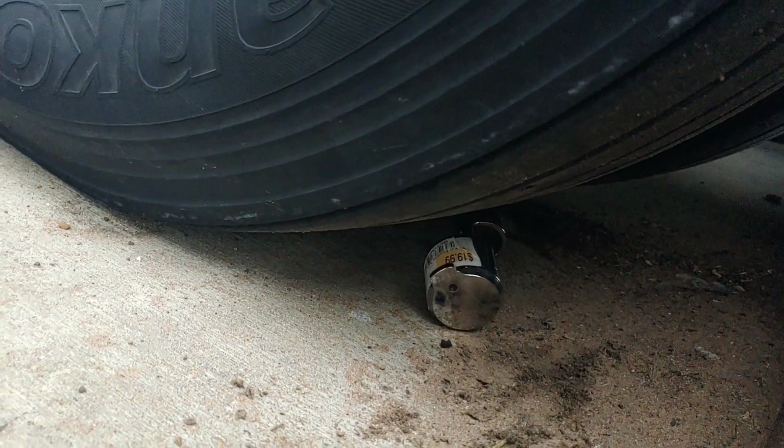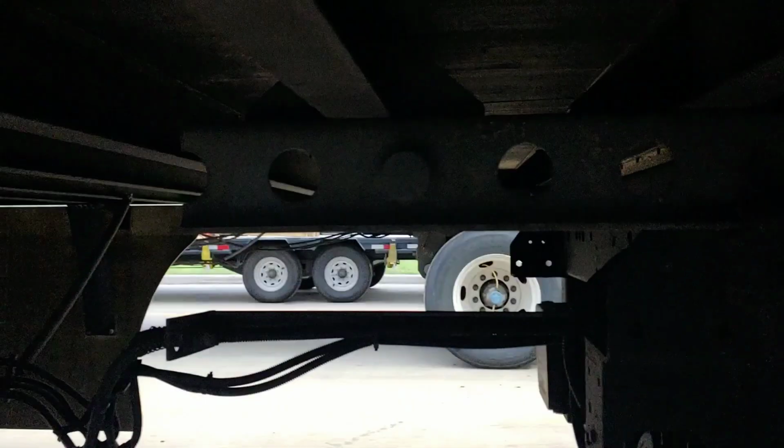I used the old method. Hold on. Let's see here. Yeah, I got it. There's a stop there. There's one, two holes. Boom. So I got it. Oh, I use the old-fashioned method, and I just check my holes with my holes.